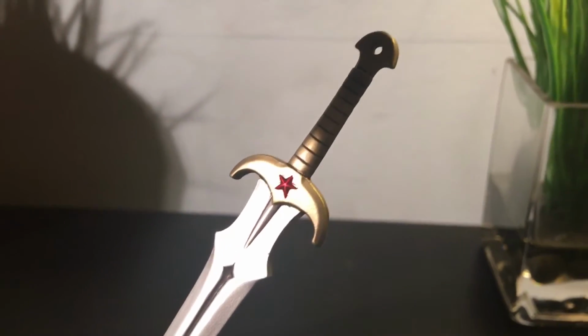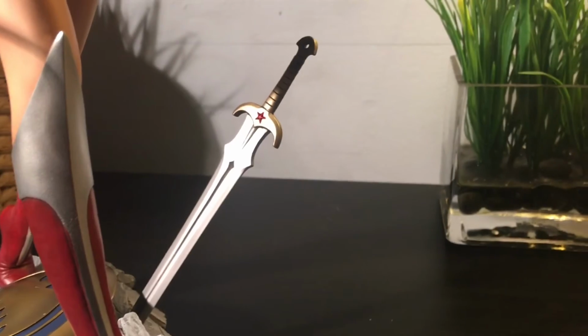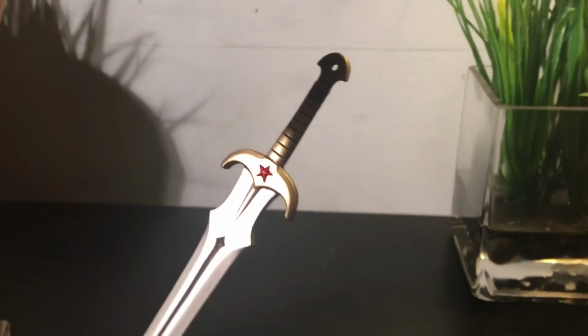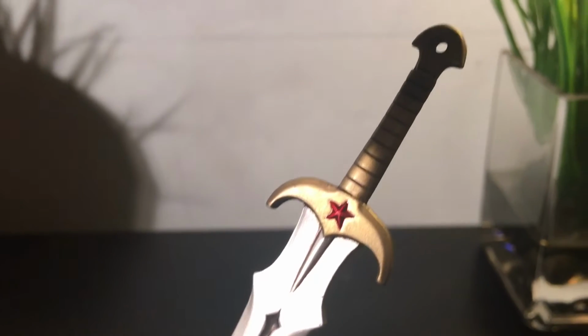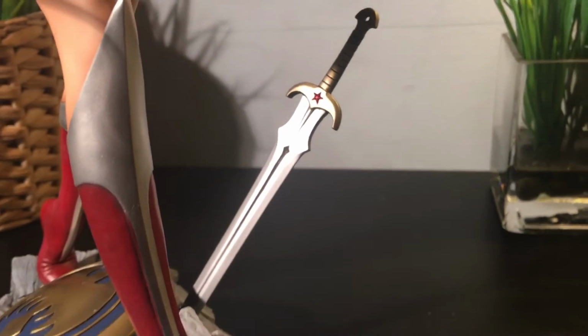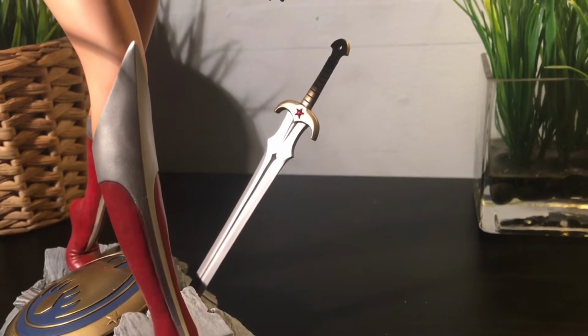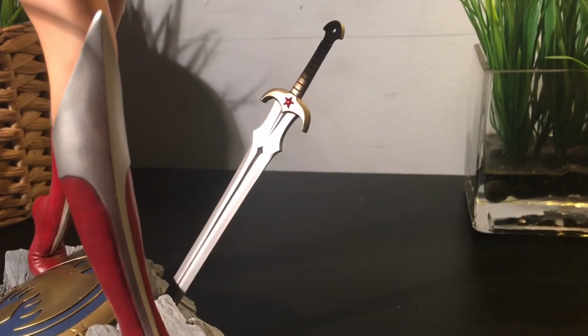The first one being her sword, and I gotta tell you, it's pretty detailed. I love the silver or gunmetal that they painted it in, and I also love the contrast between that gold and the red star. What's also pretty interesting is that the sword is actually wedged into the stone she's stepping on, and I kinda like it. It really reminds me of that Excalibur-esque quality. It's pretty cool.